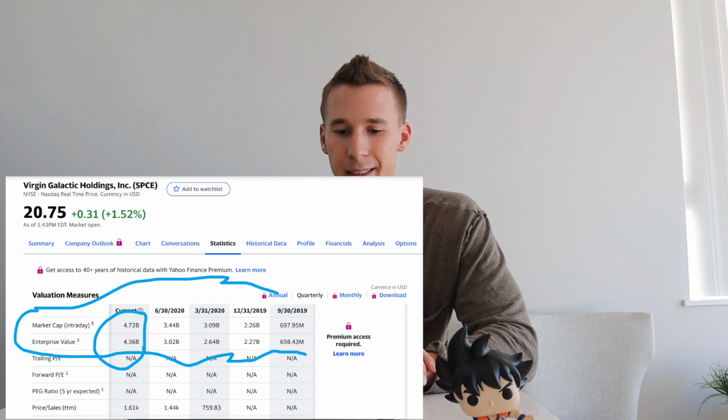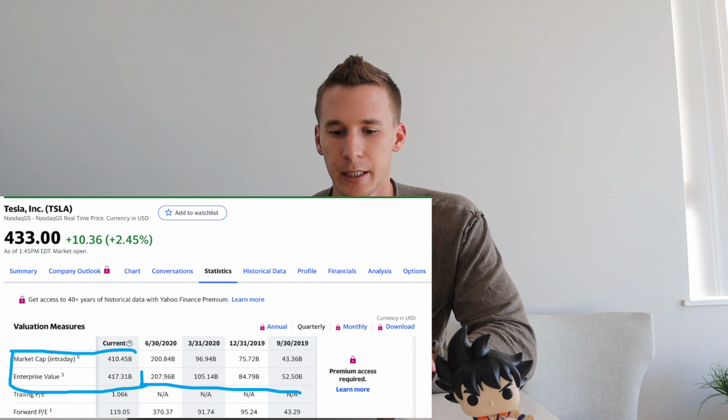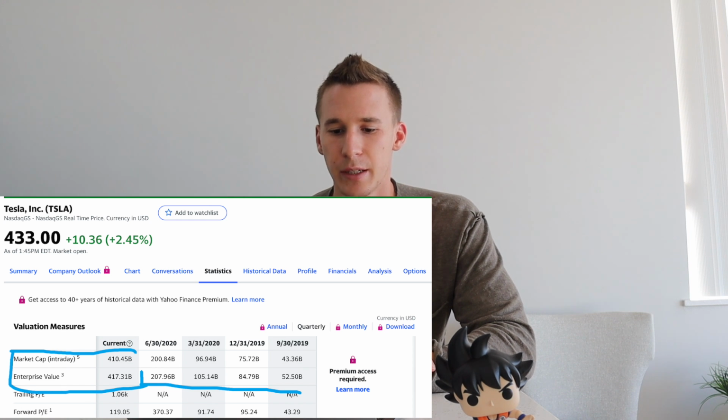But I need to give you guys more examples so you understand what I'm talking about here. If we look at something like Tesla, which is in the EV space, their market cap and enterprise value, again, trade very closely together. You can see here, 410 billion to enterprise value of 417. And you can see in the previous quarters, again, they traded very close to each other.